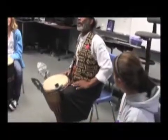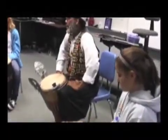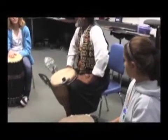And the kids just love it. He talks to them about other cultures, about communication, different types of communication, how you can use the hand drum to communicate, how communication breaks down, which the kids can completely relate to, especially now with their access through cyber social circles. And it's a really good experience, and the kids love it.